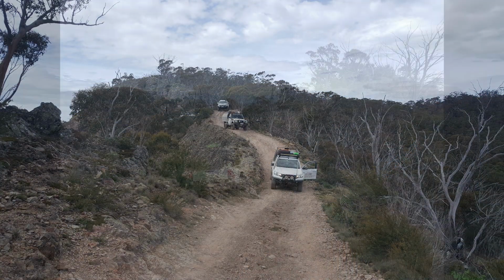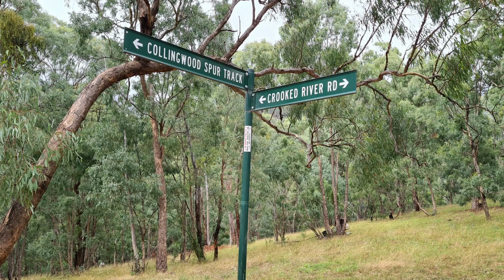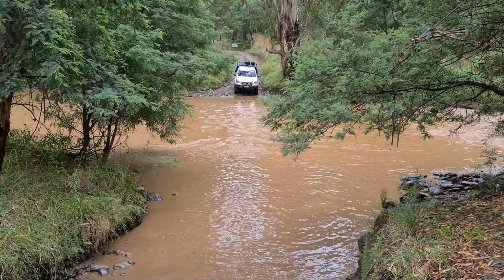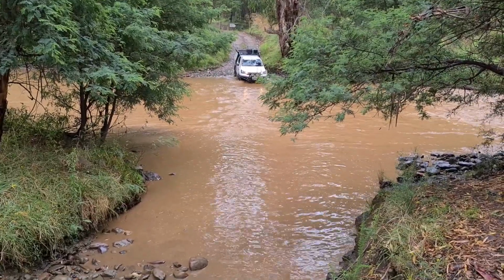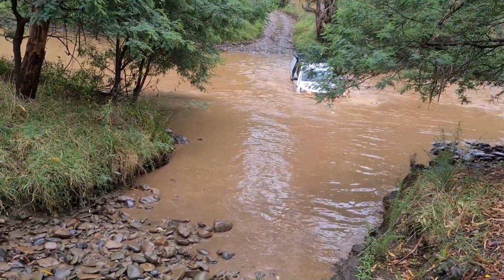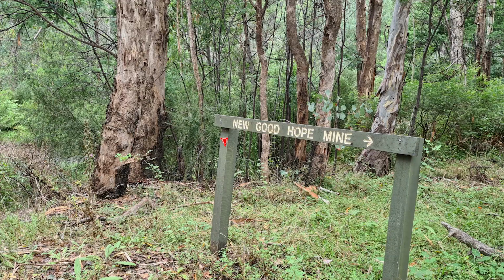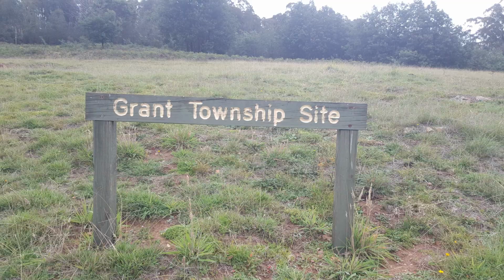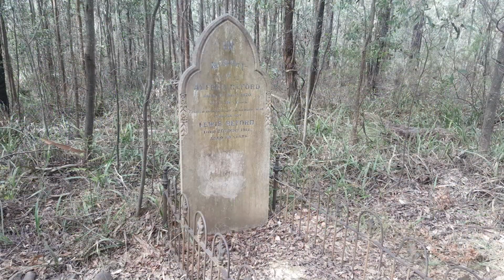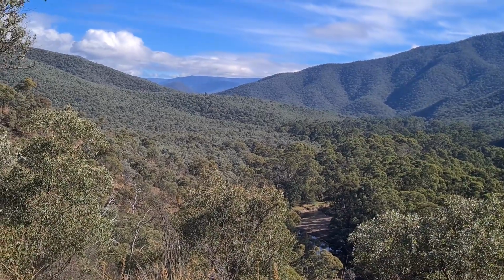Time to make our way back down Billy Goat's Bluff and make our way down to Tabbitville and follow the Crooked River into Grant. We get back onto the Wonnangatta Road before heading out to the Wonnangatta Station.